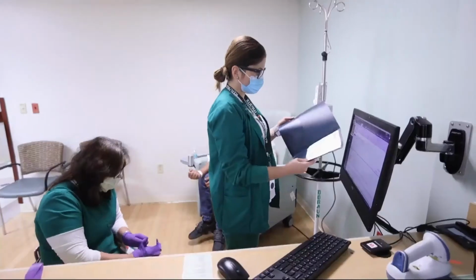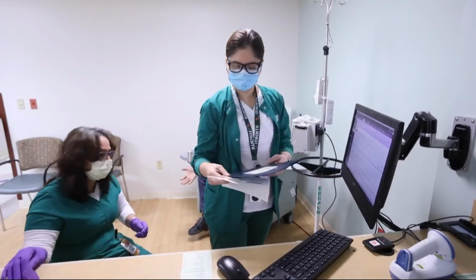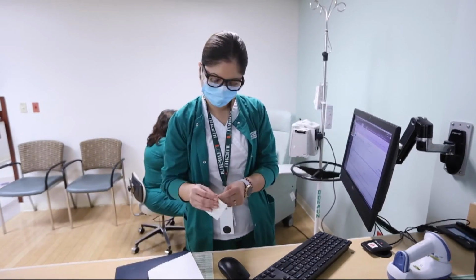And the UM Miller School of Medicine right here in Miami has entered the third phase of clinical trials for a coronavirus vaccine. Researchers at the med school are looking for 1,500 volunteers to participate in this next stage of the trials. They're specifically urging people of color to participate as the community has been most affected by the pandemic.